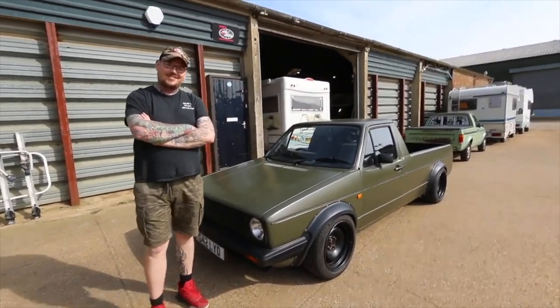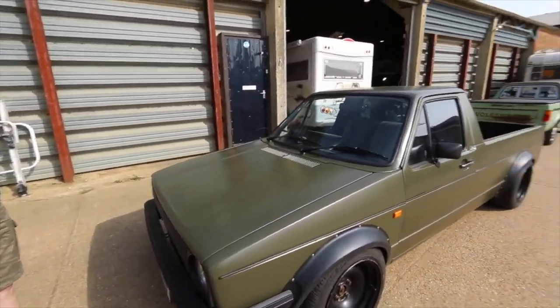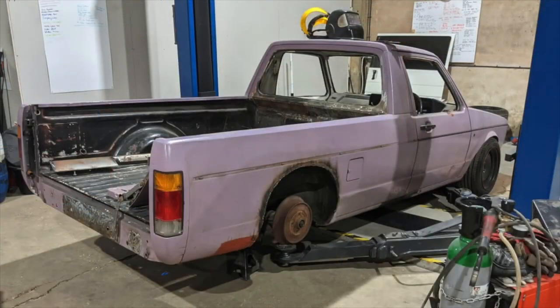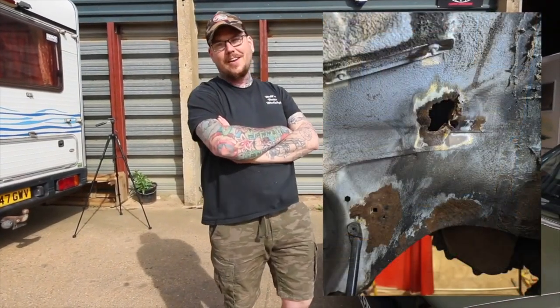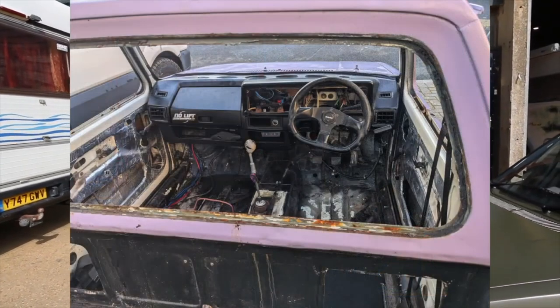Yeah, and you resprayed it. You did a lot of work with the paint and everything. So it was pink, slow stroke purple, and it had a lot of filler, a lot of rust. Found a lot of damage underneath filler that I didn't even know about. So a lot of body work to straighten it back out, try and pull it out.